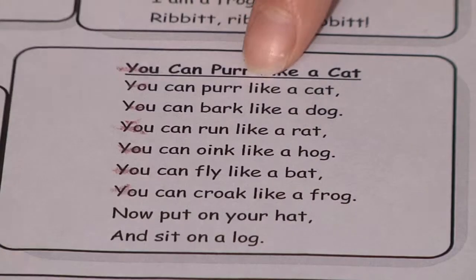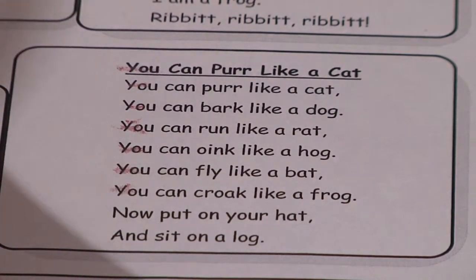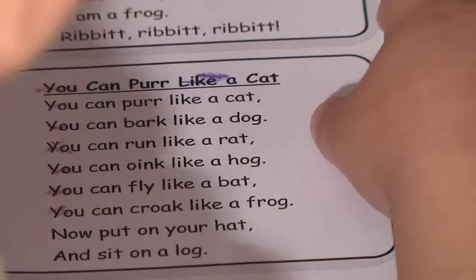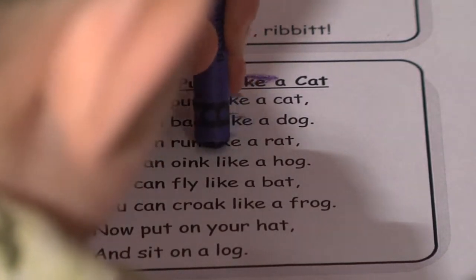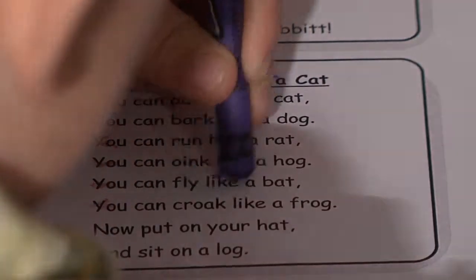You can purr like a cat. Make that one purple, like. Where's like? Continue until he can read the circled words on his own. I think you do a lot of stuff like a cat, like a dog, like a rat. Oh, you're finding him right away now. Good job.